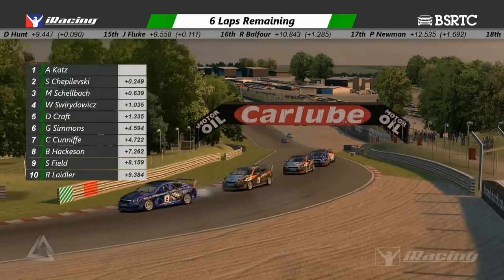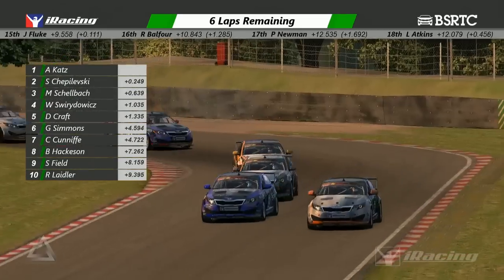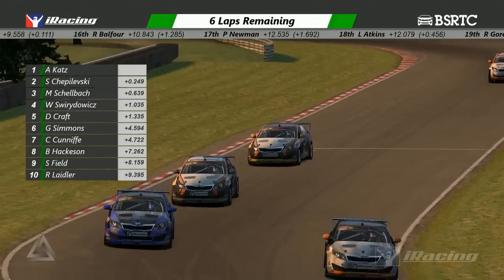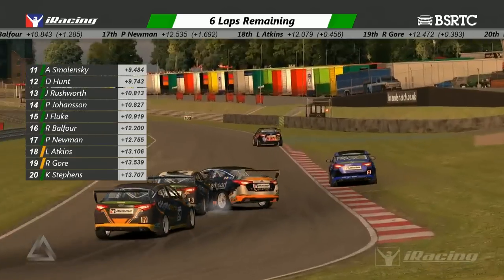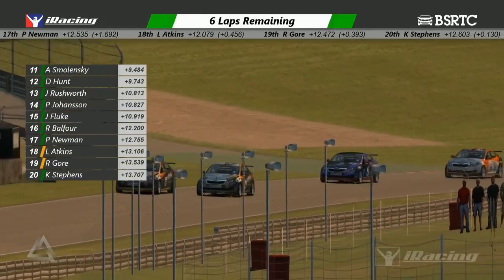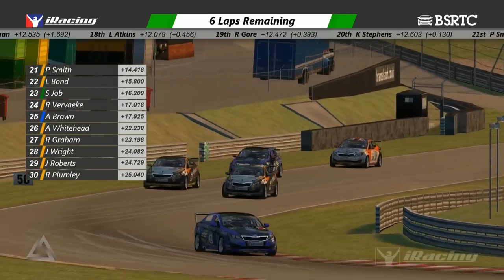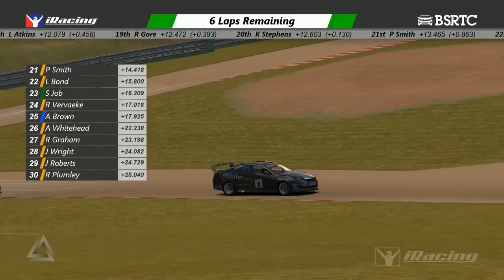There's a battle going on. Rizzo's gone off, has he? Yeah, he has. That's not going to be a great place to come back on, right in front of the leaders. And is he going to realise... Oh, no. That was unfortunate really, because Cesare Rizzo had nowhere to go because the car was on the apex, the racing line, and Shepelevsky got into him.